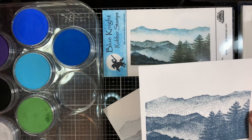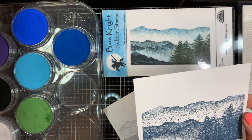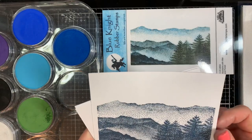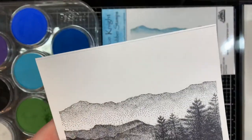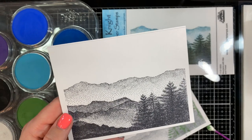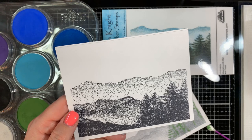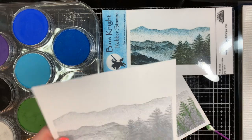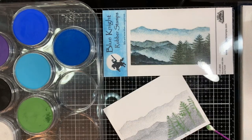So when I stamped it with that, I thought, no, it's just beautiful the way it is. It wouldn't take well to Pan Pastels. And then I stamped it with black, and I thought it was great, but I thought it might be too dark, and I didn't think that my Pan Pastels that I put on would show. So then I went with a gray. Okay.